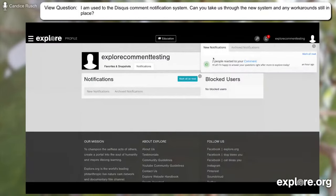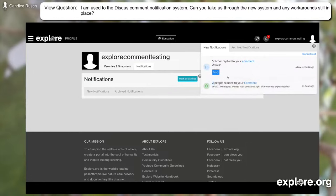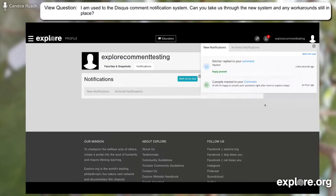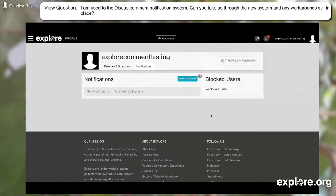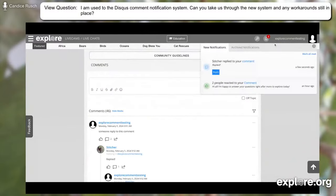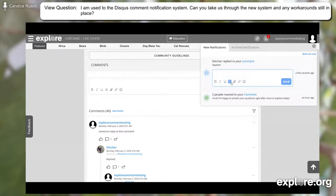Now, instead of getting a bunch of individual notifications that people reacted to your comment, it now says, you Stitcher. Okay, so this is a very fun one. You can now reply, thank you, to the comment directly in the notification bell, just like you used to be able to in Discuss. Consolidating reaction notifications means you're not getting like 500 separate notifications that somebody has reacted to your comment. And that's sort of the fix of the notification system. We're really excited about this update, that you can read comments without opening a new page, and that you can reply in the comment itself. And then you can do all the regular comment formatting.